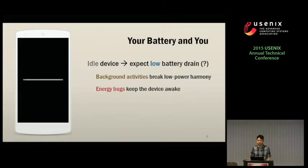We as users also expect that when smartphones are in our pockets and our tablets are lying on the nightstand, little battery will be consumed. In many cases, this expectation is not met. Periodic background activities wake up the system to attend to external events. Your device may wake up to check for new mails or synchronize its calendar. Energy bugs make things worse by preventing the system from switching to low power mode. Most importantly, in both cases, users don't know the cause, but feel the impact on their battery meter.